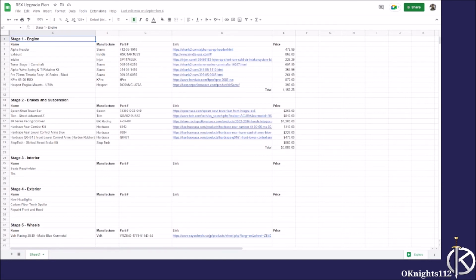I was thinking maybe a carbon fiber rear trunk spoiler and then a front lip. But at the same time, I am going to have to repaint at least the front and the hood area.